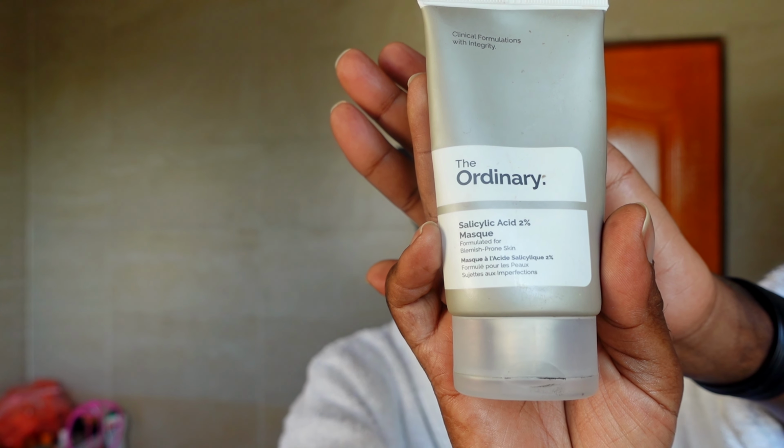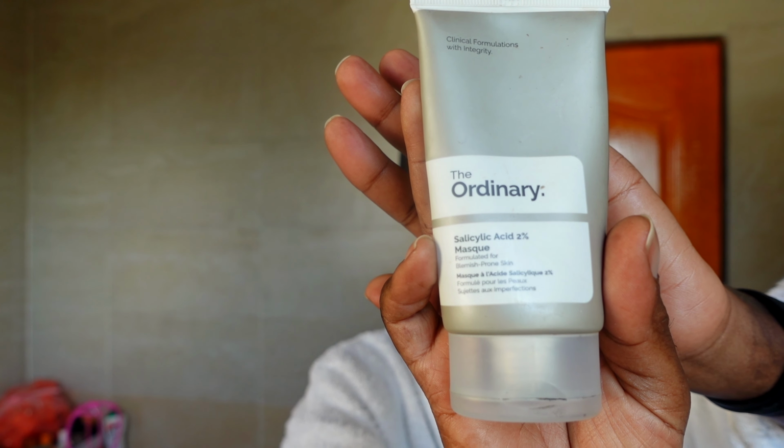I also need to mention that in addition to the nighttime skincare routine and the morning skincare routine, I also have a weekly routine that I do usually on Sundays, where I put a mask on my face for deeper exfoliating, right? One of the products is this salicylic acid 2% mask, which is from the Ordinary brand as well. I also found this one to be very good in clearing up my skin.